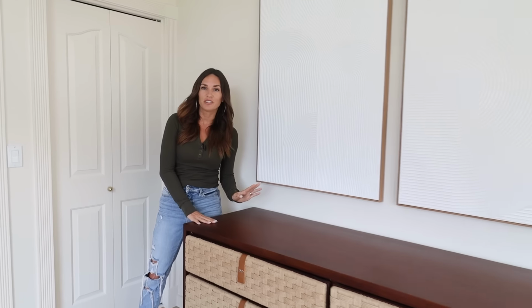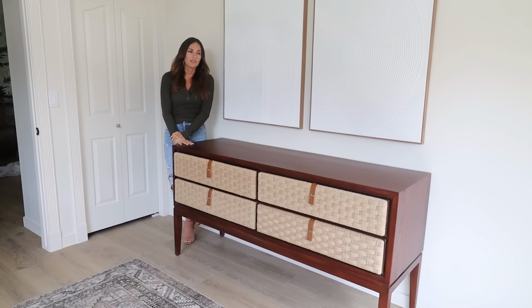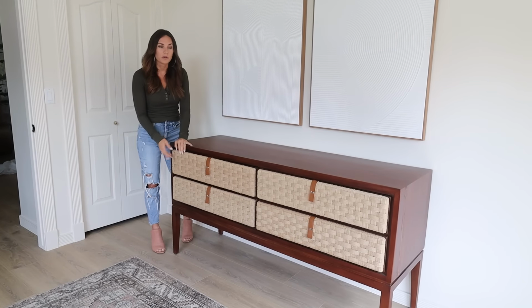This piece you'll notice is sitting here because it is heavy and solid, and I try not to move the big furniture too much, just with hitting walls and things like that. So we have this already in place, but love this piece.